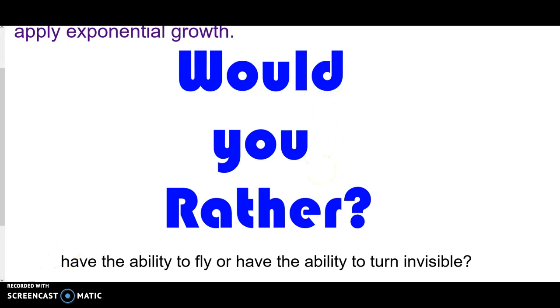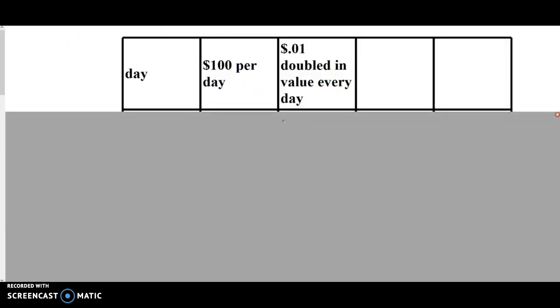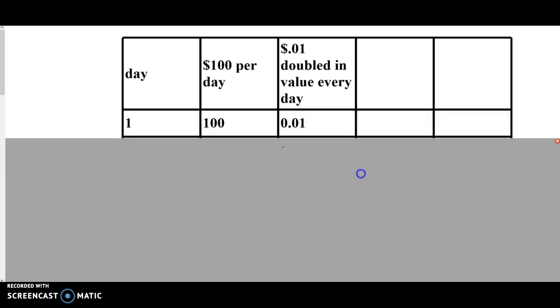Well, this relates to a scenario that you have probably heard before, and if you haven't, then be prepared to be blown away. Would you rather get $100 per day or have 1 cent doubled in value every day? So let's think about this would you rather.